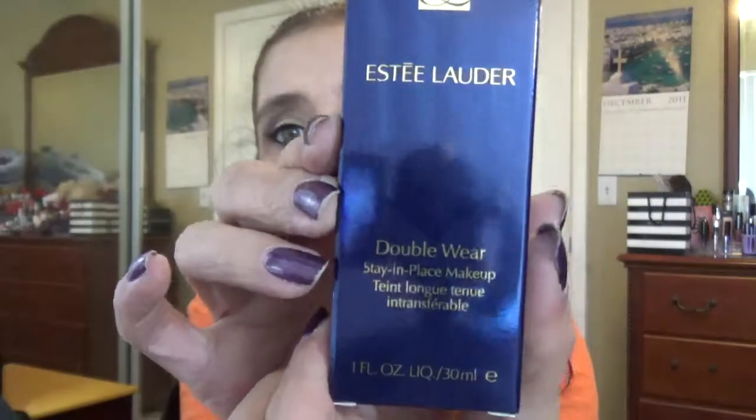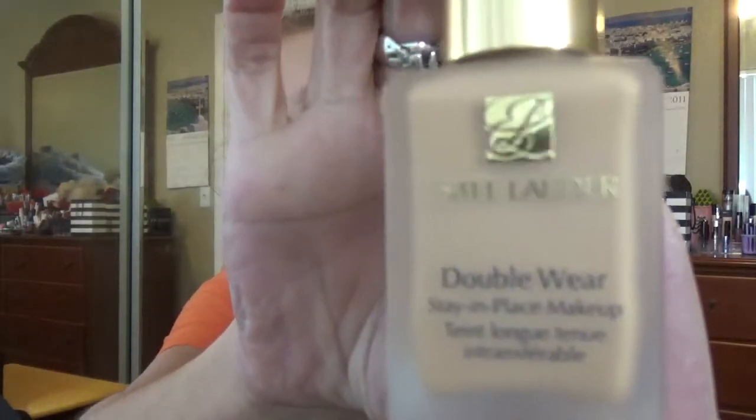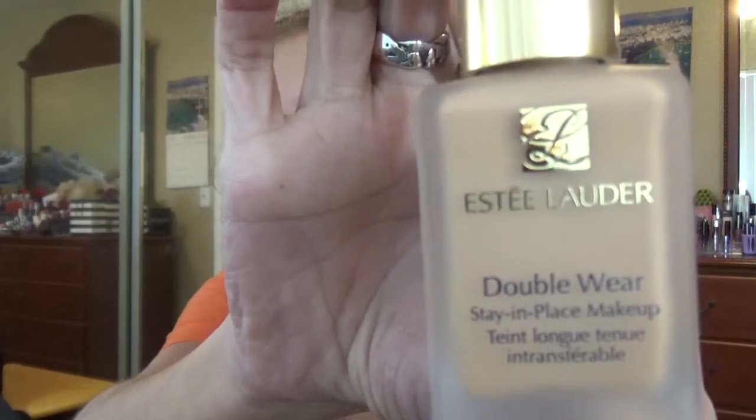It is the Estee Lauder Double Wear Stay in Place Makeup. I'm in the shade Wheat, which is 3W2 Wheat. So that's my shade, and this is what the inside of the box looks like. Isn't that pretty? Okay, so here is the foundation itself. It's, like I said, the Estee Lauder Double Wear Stay in Place Makeup. And let's see, I already did part of my face.